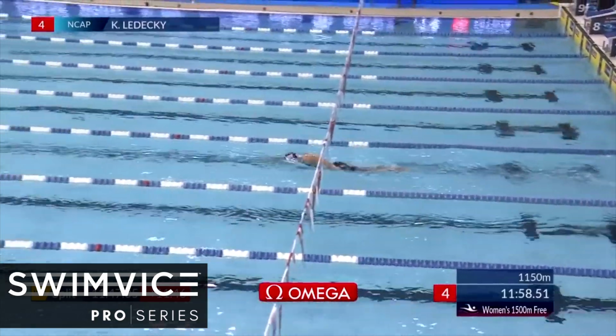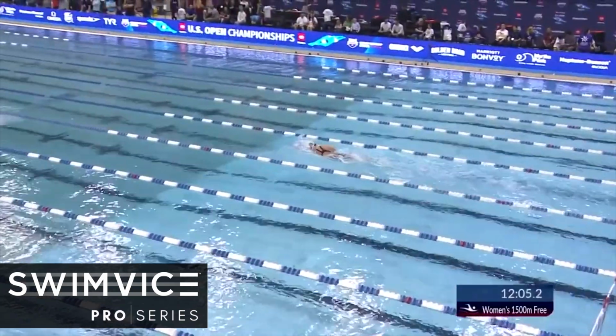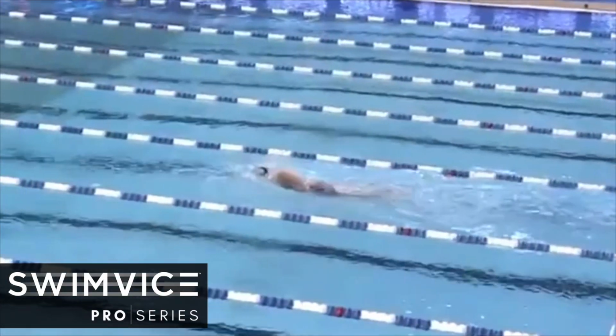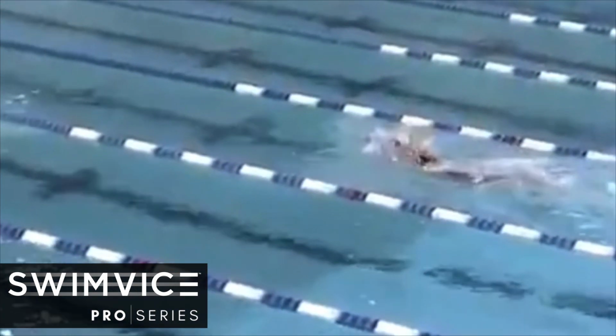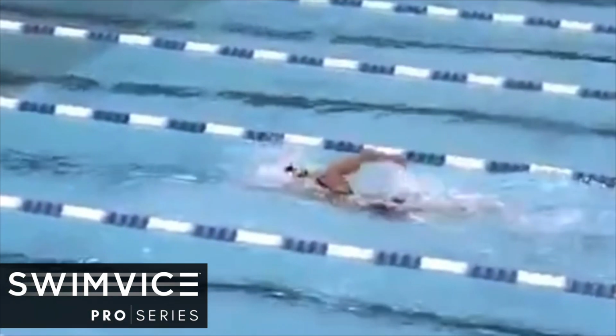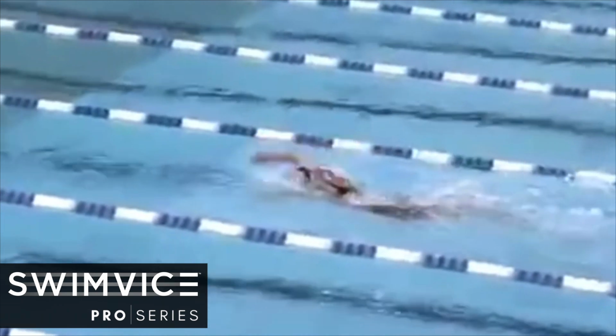So starting with the above water view, I'm just going to go ahead and play it in real speed. Now just to mention and point out what's going on here. First off, right here she has excellent body alignment, completely straight. I'm going to draw that a little bit better right here. And the release of her arm is away from her body. It's not twisting over her back. Really good release. And she's engaging her entire body as she moves past the water.